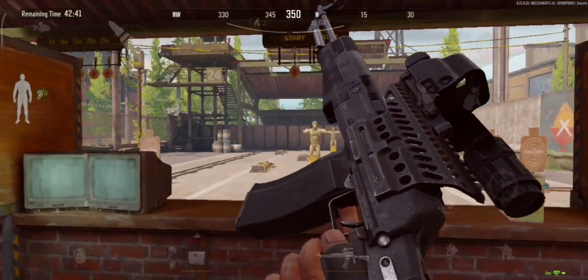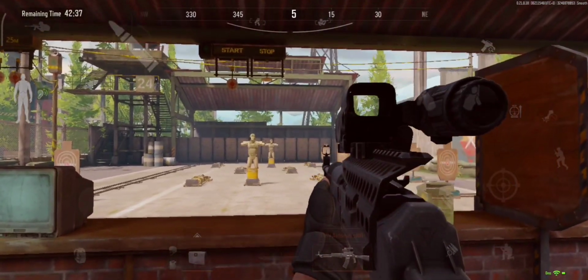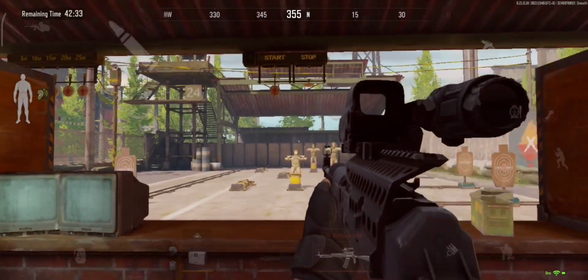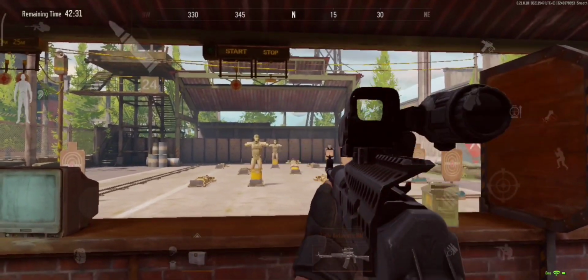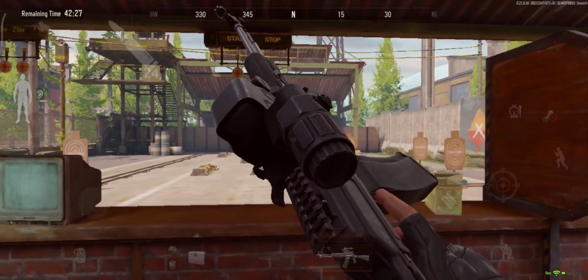And lastly, this gun has 1,200 distance. Let's see this gun in action.